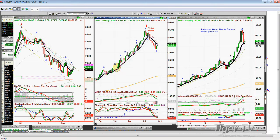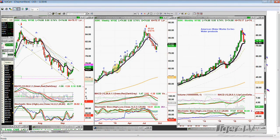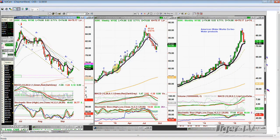And that's incredible. This is a stock that's gone from the 20s to the 85 area in a straight up move. So I'm looking at stocks like that to say, hey, are they telling us something? Is there rotation going on?